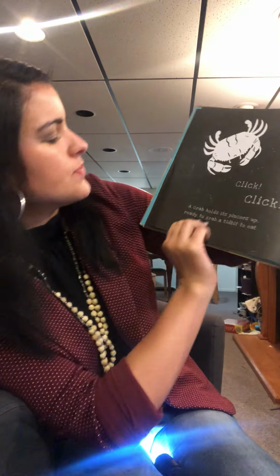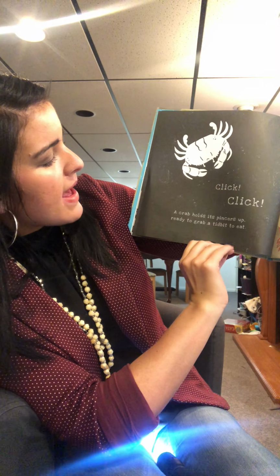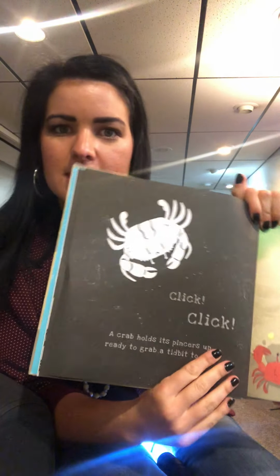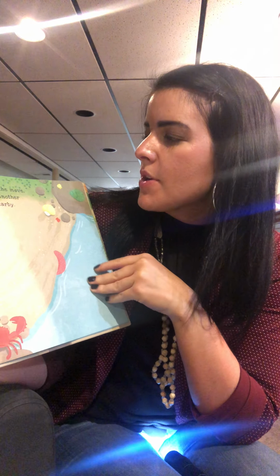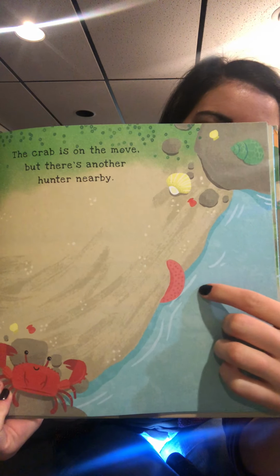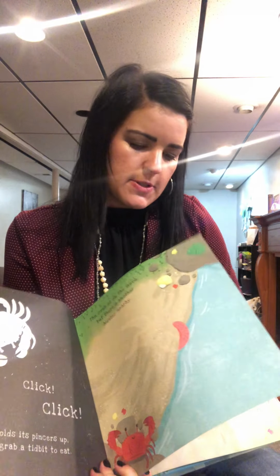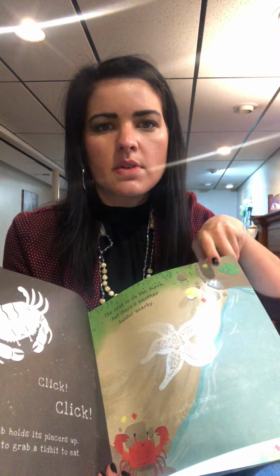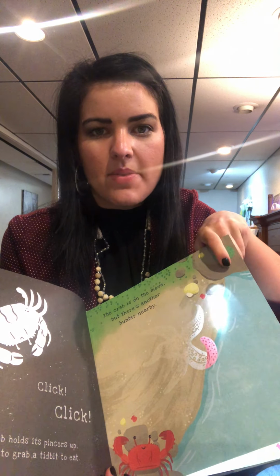Click, click. A crab holds its pinchers up, ready to grab a tidbit to eat. Does anyone know what a tidbit is? It's a very small amount, just a little bit. He's just looking for a little bit of food. The crab is on the move, but there's another hunter nearby. What kind of hunter could this be, friends? Does anyone have any guesses? I think I know. Does anyone know what this creature is?